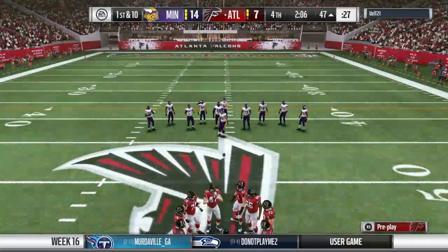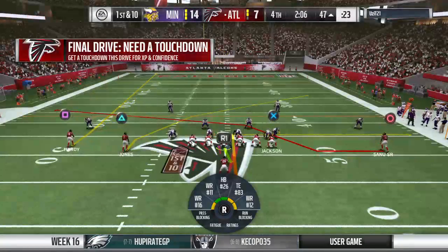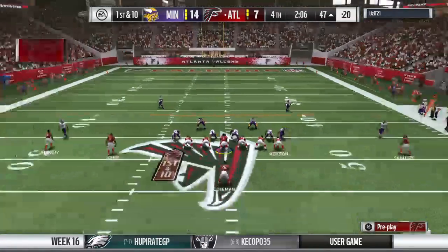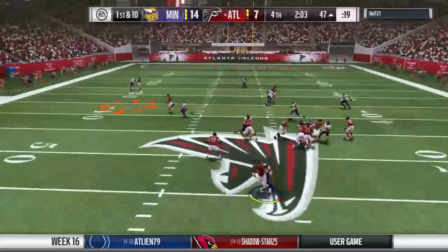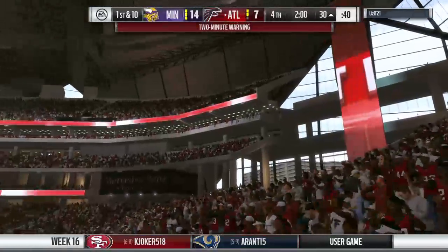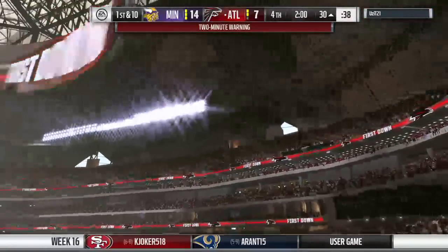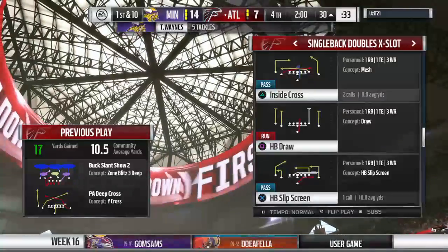And this will probably be the last play they can squeeze in here before the 2-minute warning. Defense always has to be careful in this situation. A lot of teams like to take a shot. They go play action here on 1st down. Getting it out left side to Sanu. And he's brought down. Time for a break. We'll come back, see what transpires after this.